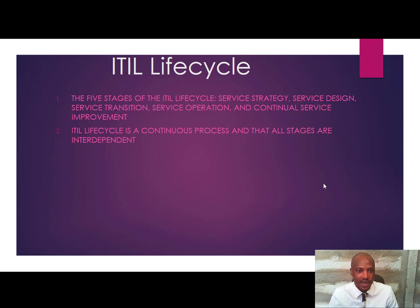ITIL Lifecycle. The 5 stages of the ITIL Lifecycle are: number 1 is service strategy, number 2 service design, number 3 service transition, number 4 service operation, and the last one is continual service improvement. The ITIL lifecycle is a continuous process, and all stages are interdependent, meaning we'll have to go through each stage to find out what it is all about.